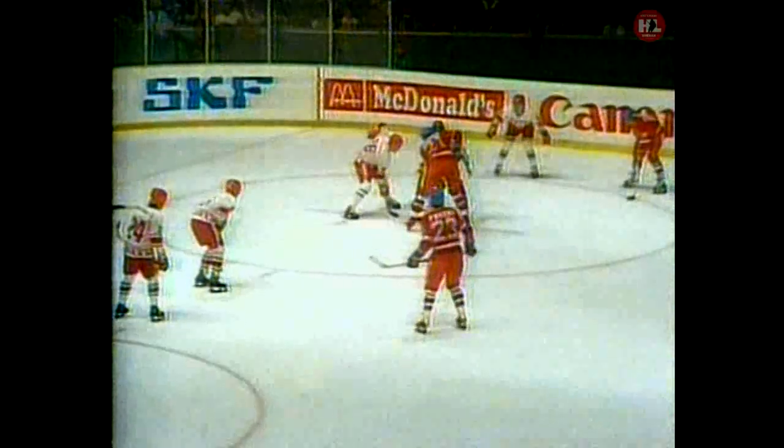The Soviets have won the gold medal. No one can catch them, regardless of what happens in this game. And Sweden has won the silver, with the bronze going to Czechoslovakia. Canada finishing fourth after losing to Sweden today, 4-3. Faceoff now comes outside the Soviet line.